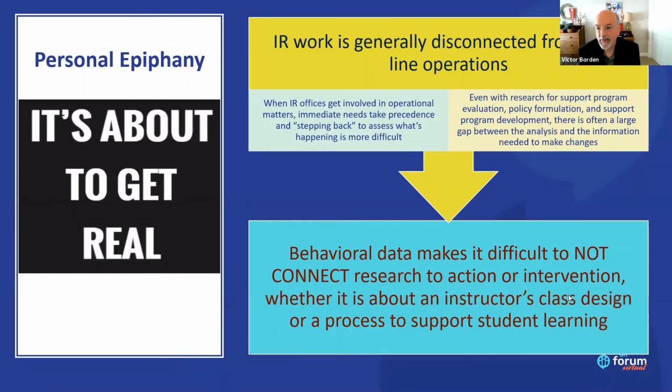So this has been a change for me. The way I came about this change is that we were deciding on use cases for our learning guild. Ben has been pushing this: what kind of analyses can we do as institutional researchers that use behavioral data? And what I came to realize is that every time we start talking about behavioral data, there's no way you can get away from the connection to doing something about it.